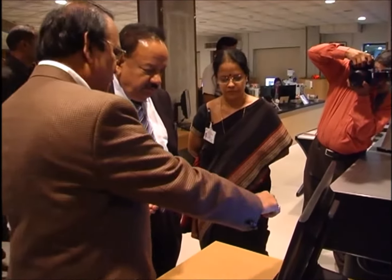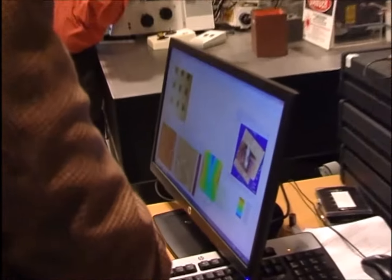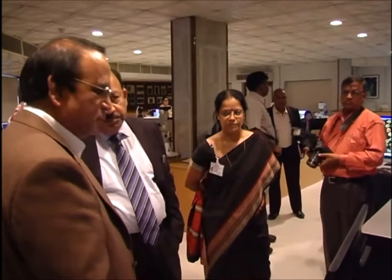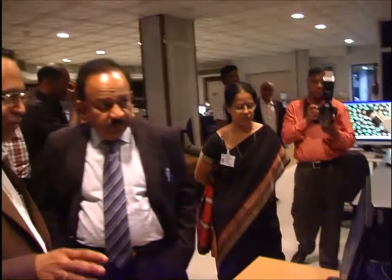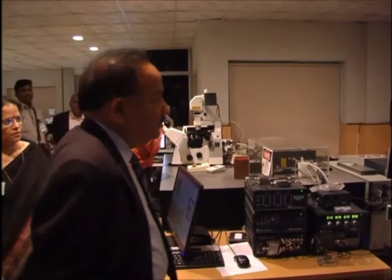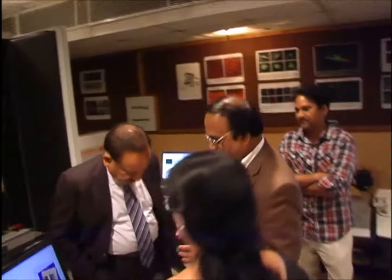You shine light on it. What light is coming out? From that you can analyze and identify what type of material it is. Is it a protein, DNA, carbohydrate, what it is. You can do spectroscopy and imaging together. This is useful for nanobiology, nanotechnology applications in the field. When we put the sample, we close it to keep it vibration free.